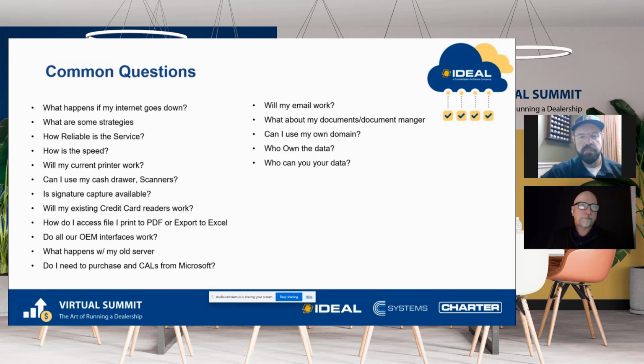The email all works the same. Document manager: one of the things I did want to talk to is, can I use my own domain? So let's say you've got your own domain name and you want to use that for the authentication. Right now, we cannot do that. That is something that I'm looking into to see if we can add in the future.